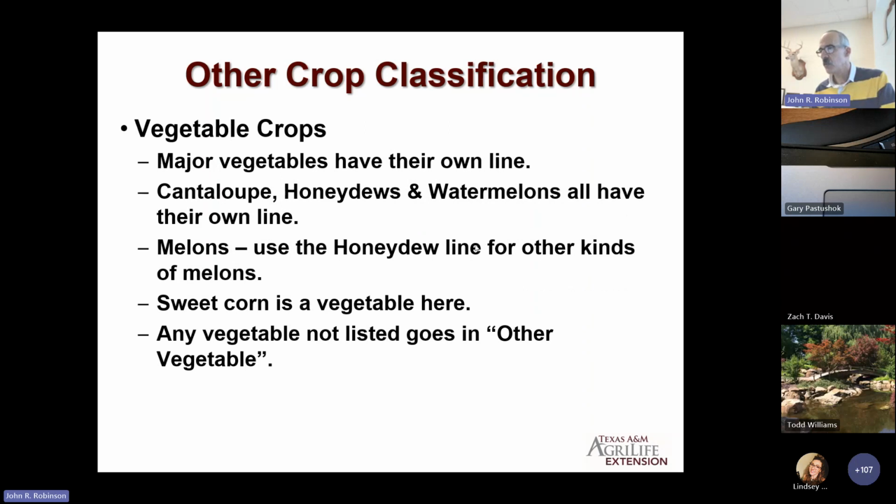The vegetable worksheet looks similar to the crops worksheet. It's got some particulars to it. We break out cantaloupes and honeydews and watermelons on their own, and melons, just melons, is anything else. Okay, any other kind of melon, and sweet corn's a vegetable, and anything else that's not listed there. There's lots of varieties of vegetables. Real minor crops, put them on other vegetable if they don't have their own dedicated line.